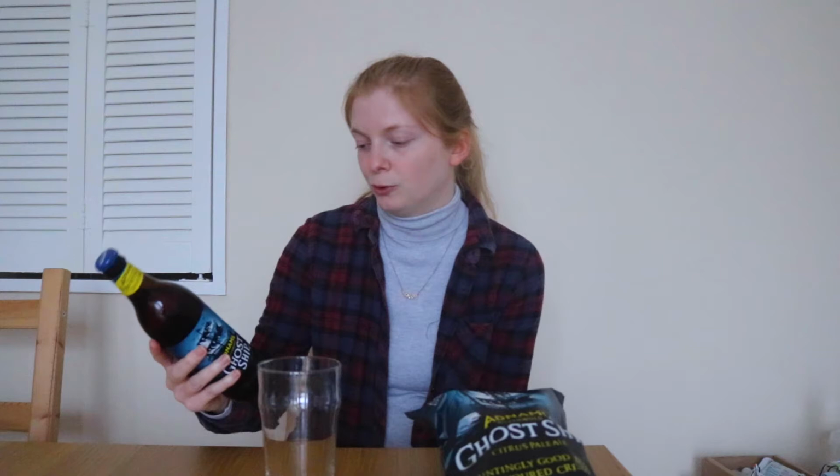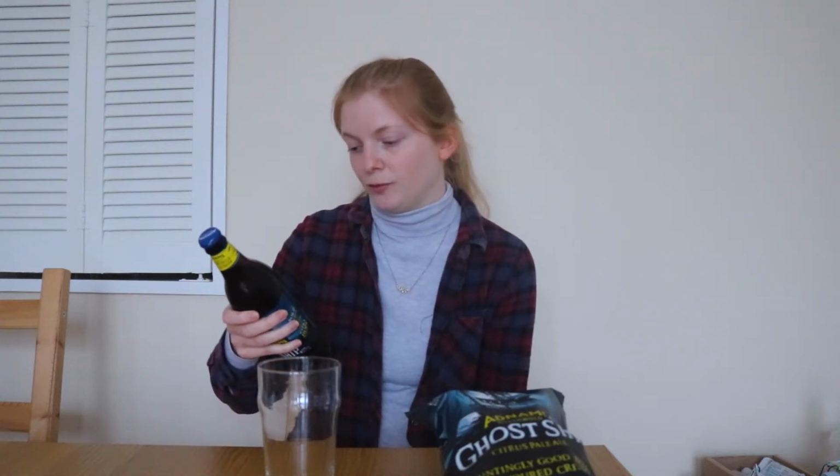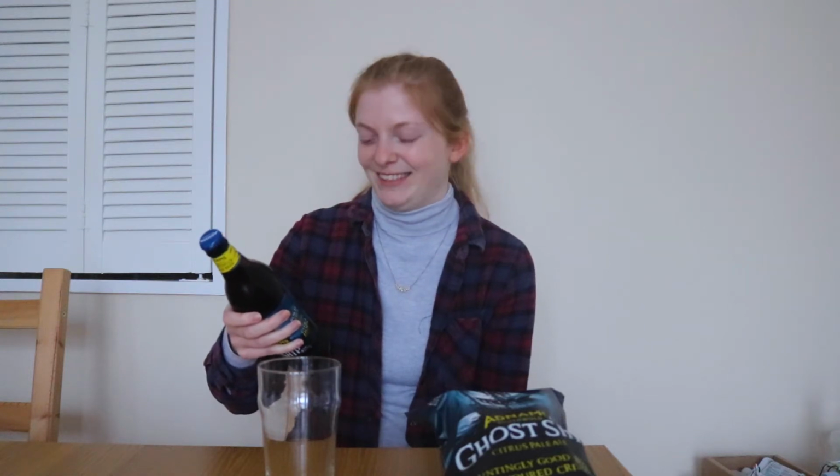So this is citrus pale ale. I have definitely had this before, 4.5% in a 500ml bottle, so 2.25 UK units. It says it's bold citrus flavours from citra hops, so we know we like citra. And it says, inspired by the tales of old smuggling ships along the Suffolk coast, this hauntingly good pale ale is full of citrus and biscuit aromas with a spooky hoppy bite.